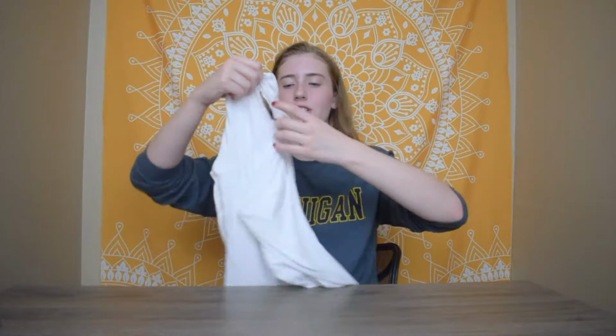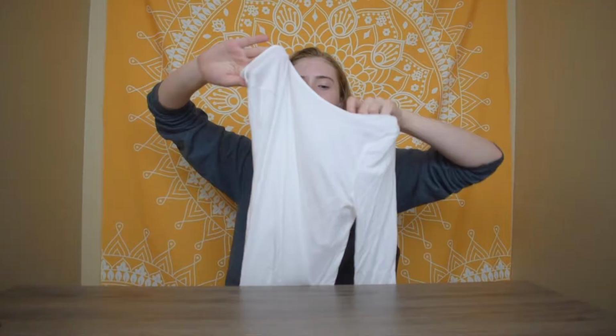And then I got this leopard print from American Eagle. It's a large, which is not my size typically. I got it. I like it. It was on clearance. Then I got this shirt from Hollister. It is just a plain white shirt. I really needed one. At the back, there's this bow.